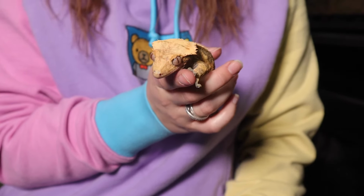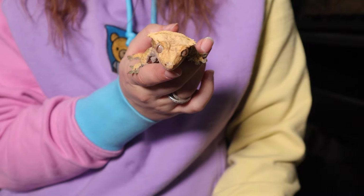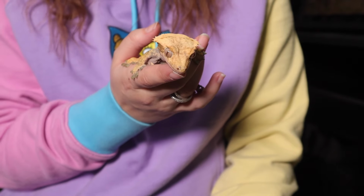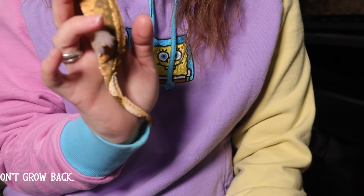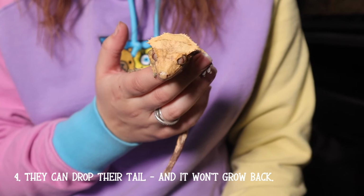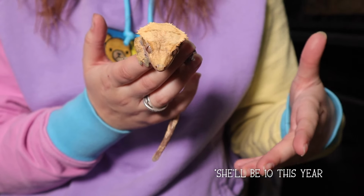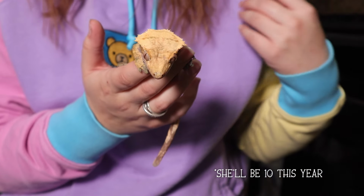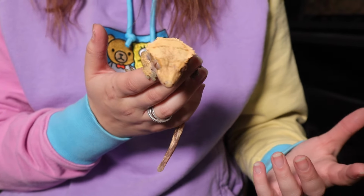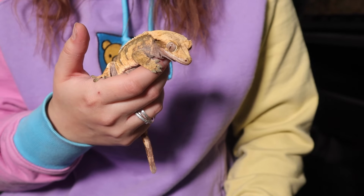So definitely if you want a pet that doesn't mind being handled, doesn't mind coming out, a crested gecko is a great option. For little kids, I would just keep in mind that something can happen, and that leads me to the next point. They can drop their tails. Now sometimes this happens for no apparent reason. A lot of crested geckos in the wild don't actually have their tails anymore. So the fact that Lyra is 7 or 8 years old now and she hasn't lost her tail, I really appreciate. This can happen if anyone grabs her tail or handles her roughly or she's scared. But as I said, sometimes geckos just drop them in the night.